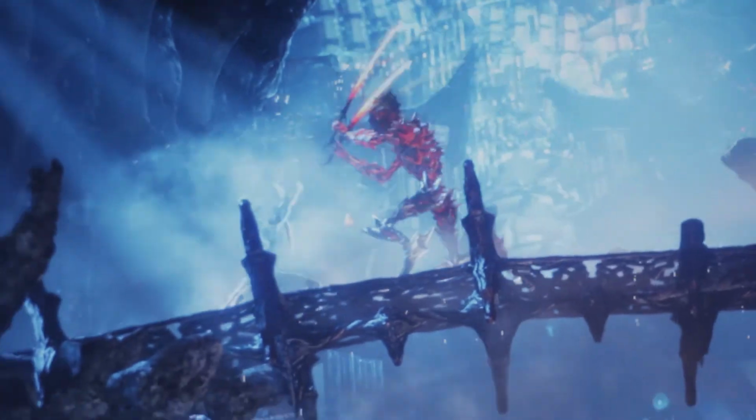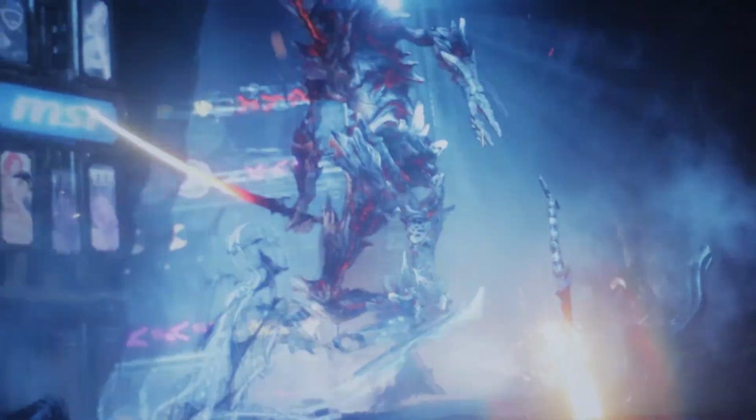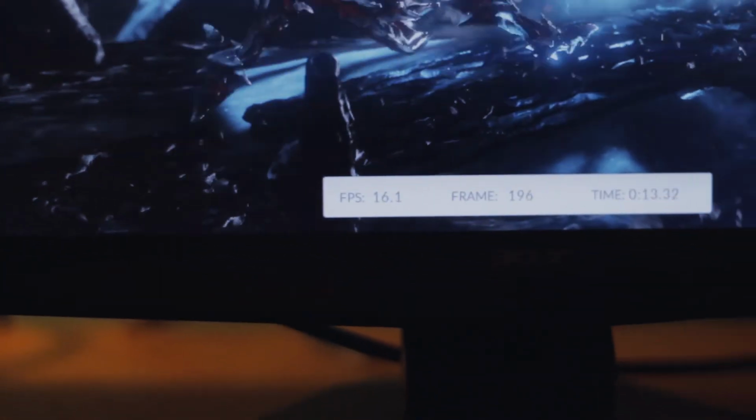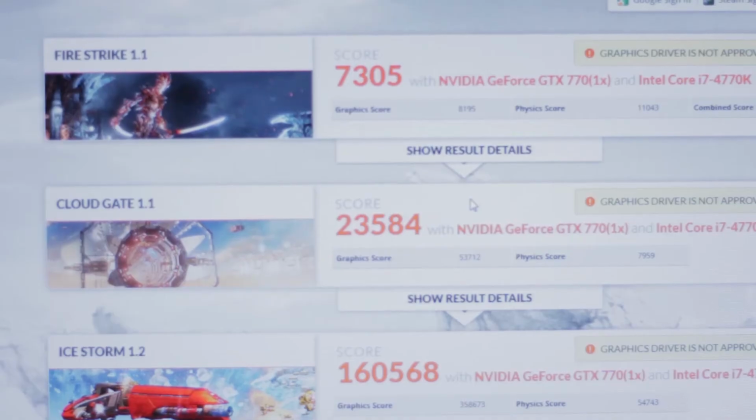But one thing you guys should keep in mind if you want to try these out for yourself is that even a top-end GPU like the 770 like I have in this one may not perform that great, only coming in at about 20 frames per second. And in the end, these are the scores we get.